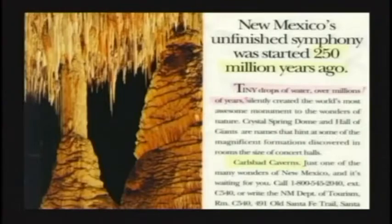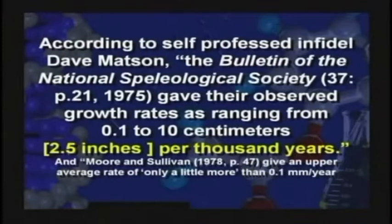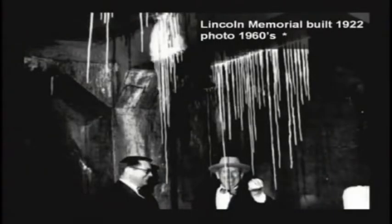They did a study on these stalactites and one guy said, you know, the fastest they can grow is 2.5 inches per 1,000 years. That's the maximum growth rate. I don't think so. Here are some 50-inch stalactites growing under the Lincoln Memorial. They did that in 40 years.